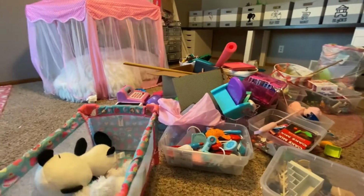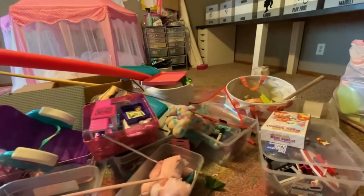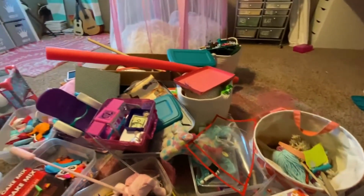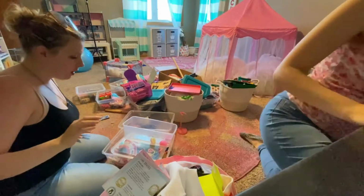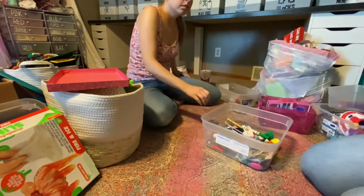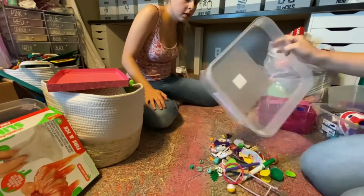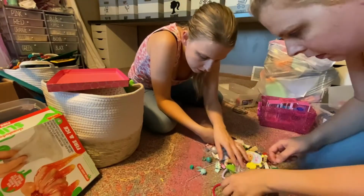The hardest part about toys and kids is that toys come in all shapes and sizes. And for some reason, we have seemed to adopt all of the tiniest littlest toys. Little pieces, Barbie stuff, LOL dolls, just absolute tiny stuff. And so we have to get down on our knees just to pick these tiny little things up.